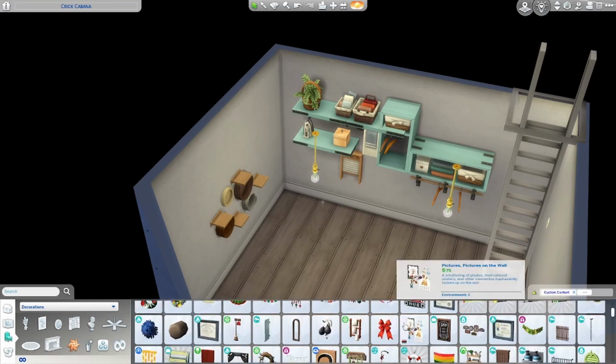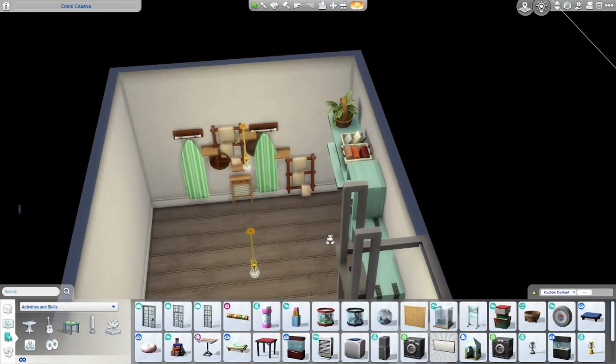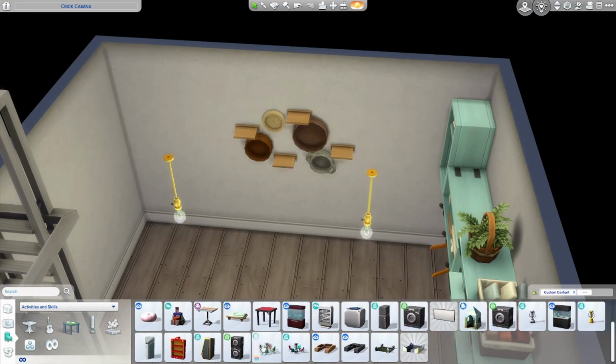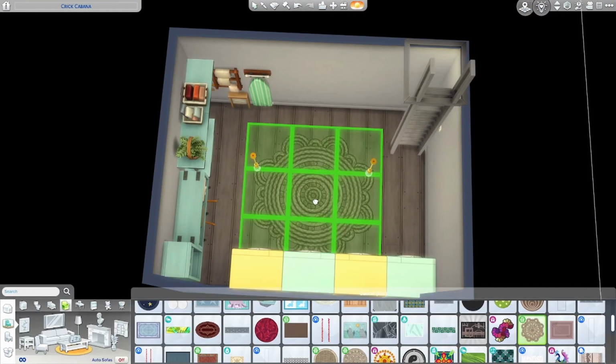So yeah, in the basement, this is now going to be the washroom, laundry room, whatever you call it. So I placed all the items I want to use, and now I'm just rearranging everything to where I think it sits best.